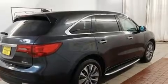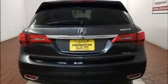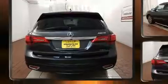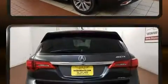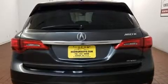Third row seats provide an even greater maximum passenger capacity. Premium sound drives 10 speakers, providing you and your passengers a sensational audio experience.